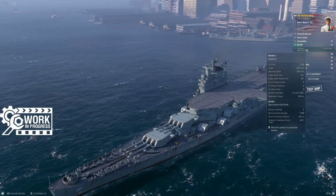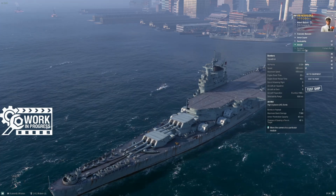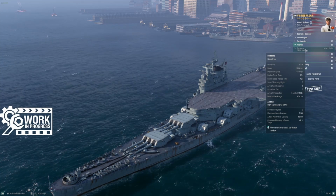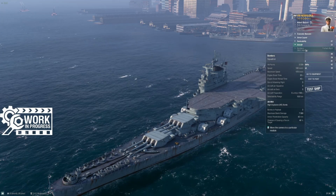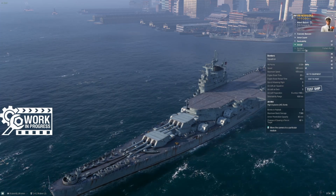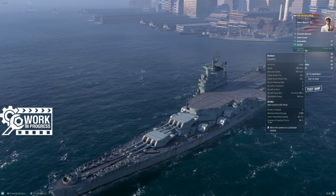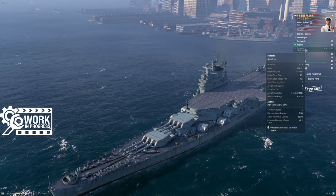Now, the cooldown on those planes, let's see if we can figure this out. 120 seconds there. So 2 minutes. Every 2 minutes, you can launch one of these off your deck. And just like Kearsarge, when you launch the planes, that's when the countdown timer starts up again. So you have the opportunity to launch the planes, fly them around a bit, drop them, and it's very possible by the time you're done with those planes, the next wave of them on your deck is ready to go.